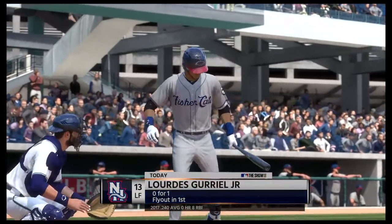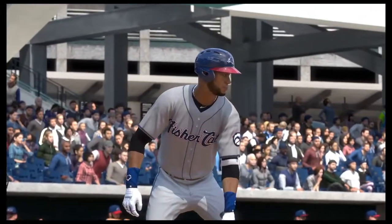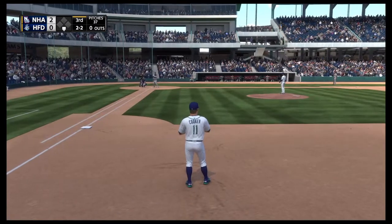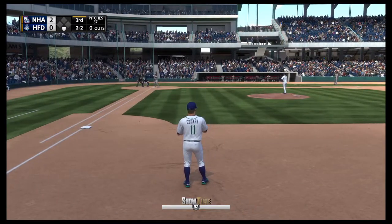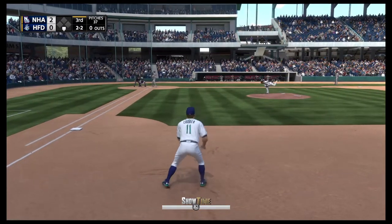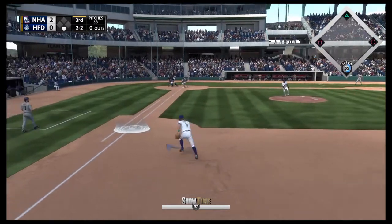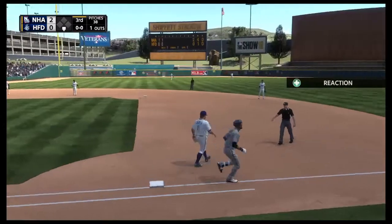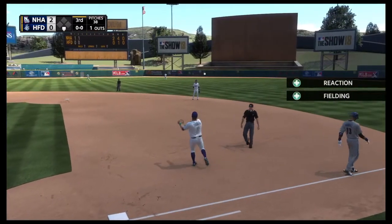Digging in for his second at-bat, Gurriel, 0 for 1 here in the early going. One of the keys to securing a win, they want to keep the pressure on and try to build that lead as much as they can moving into the later innings. To short, Tidwell gloves it. Throw to first in time, and the leadoff man is gone to start the third.